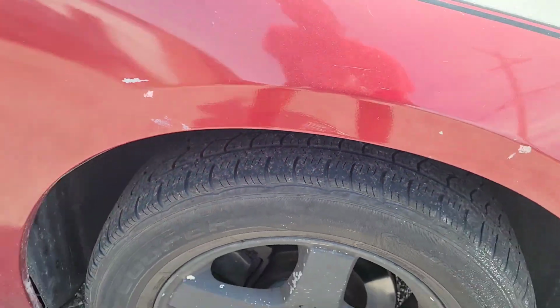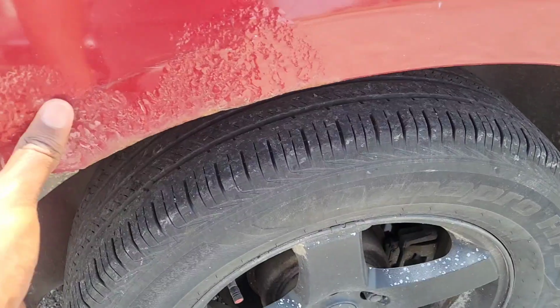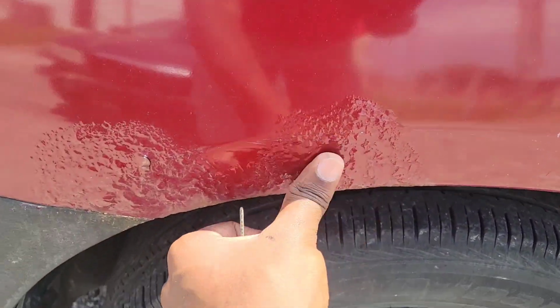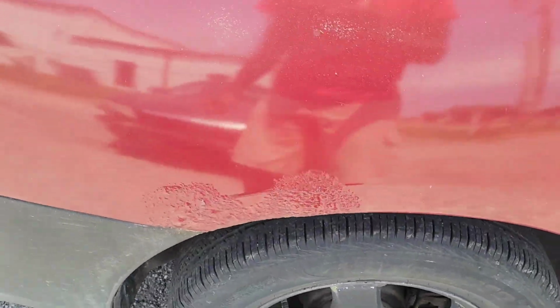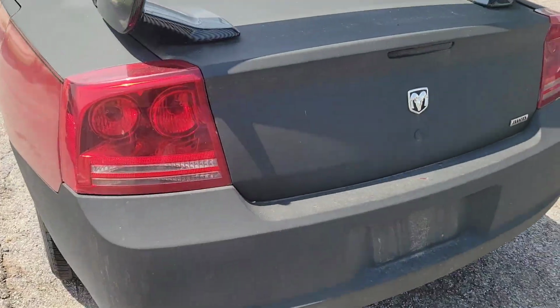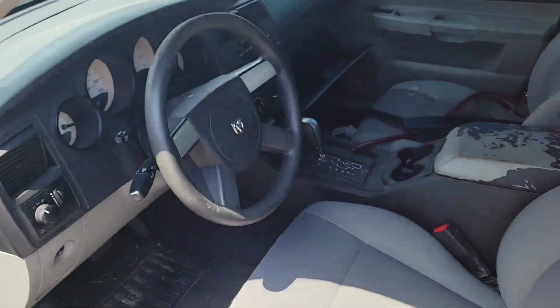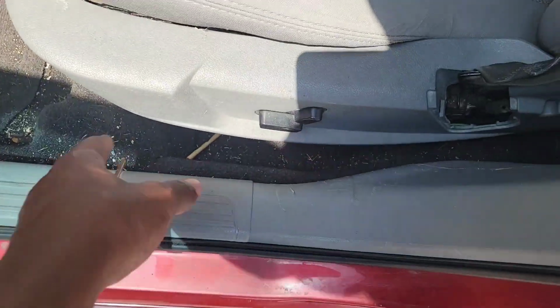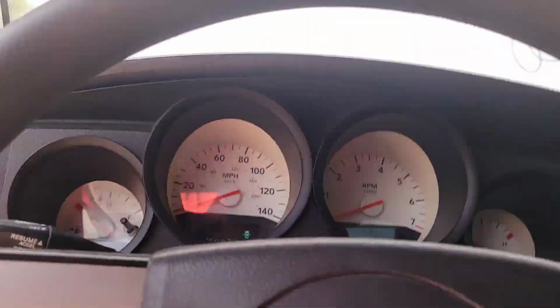Tires in pretty good condition. This is like the only real damage right there, that little bit. That needs to get redone, but I ain't about to redo that. All-wheel drive. They put the little aftermarket sporty style spoiler on there. Interior really not bad. It's really just the carpet and stuff. Carpet, that seat, and then that.